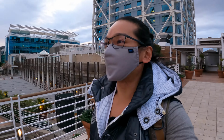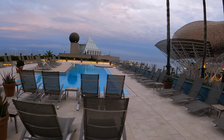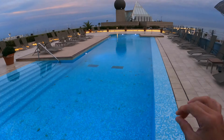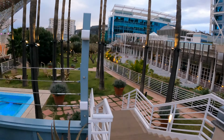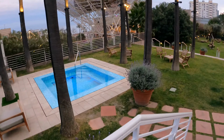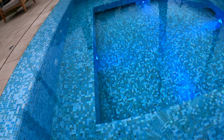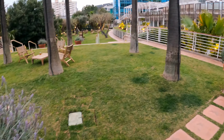Here's the swimming pool. I'm not sure whether the pool water is heated, so I'm going to give it a try. There are three swimming pools in total. It's cold water, freezing cold. There's one more pool right over there. And this is a jacuzzi. Let me go have a look, see whether the water is heated or not. It'll be fun if it's heated. It's warm. But it's not really warm. It might be cold, and a lot of lavender right over here.